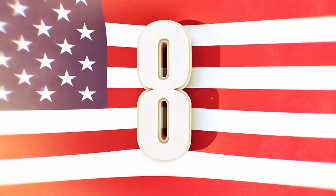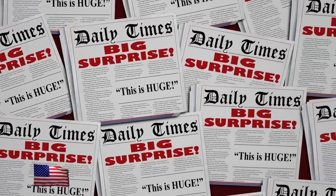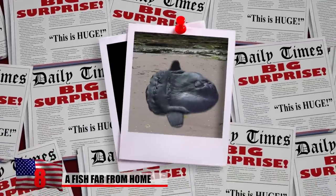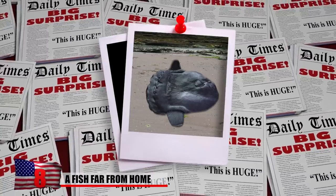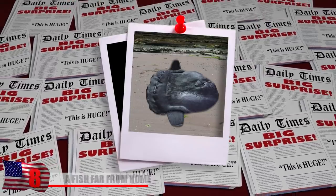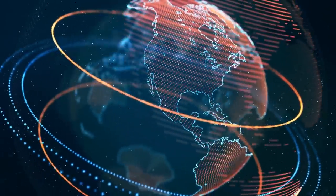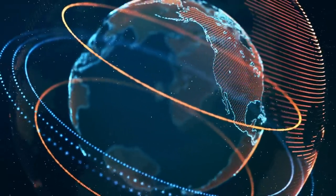Number 8. A Fish Far From Home. Headlines around the world created an uproar in early 2019 when a rare hoodwinker fish washed ashore at the Coal Oil Point Reserve near Santa Barbara, California. To make things even weirder, the incredibly strange-looking specimen was found thousands of miles outside its normal range in the Southern Hemisphere.